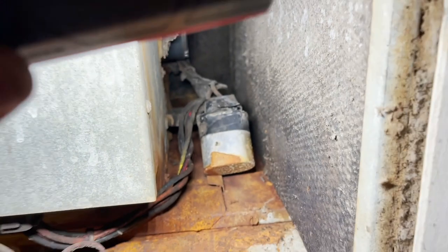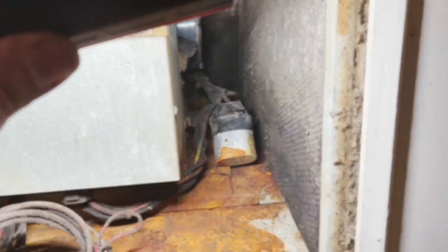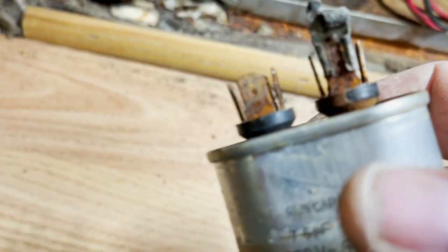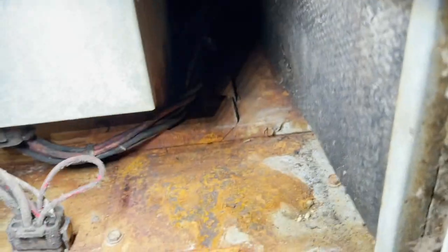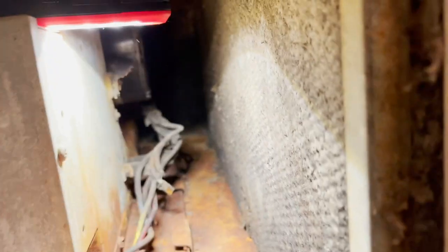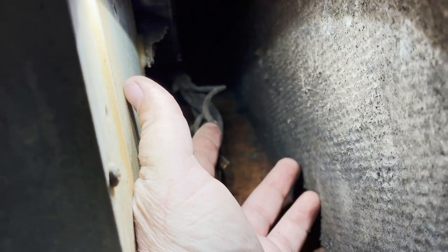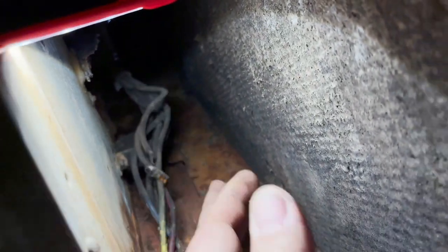You can see the condition of the furnace. It needs to be replaced. Look at the run cap band that's been here. I probably should check that. 7.5. It's got oil on it, and one of the capacitor spades broke. Right here on my index finger, that one broke. Let's see if the capacitor's testing.